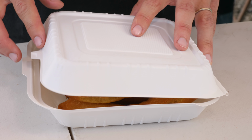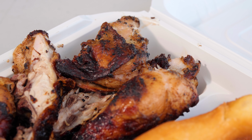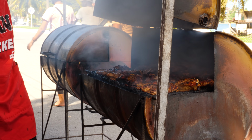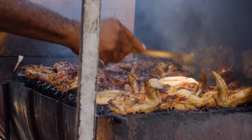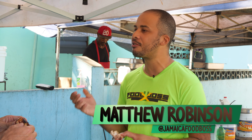Open it up, big reveal. I'm told this is called pan chicken. Pan chicken, locally, I call it pan fowl. It's made in an old oil drum. So what that does, it recreates the original style of jerk where it was underground, where the smoke goes up into it, because you have to have smoke in jerk.